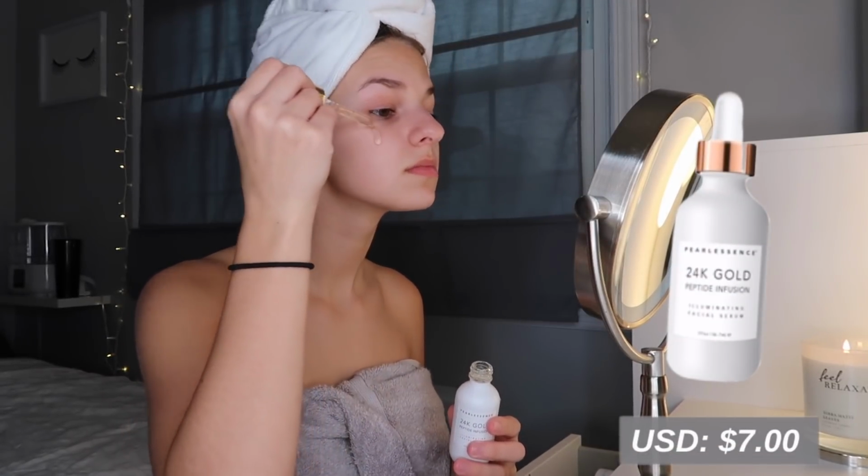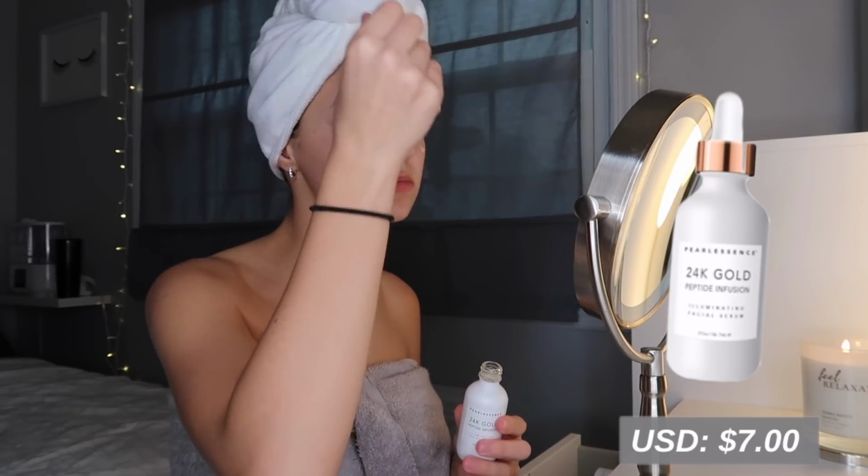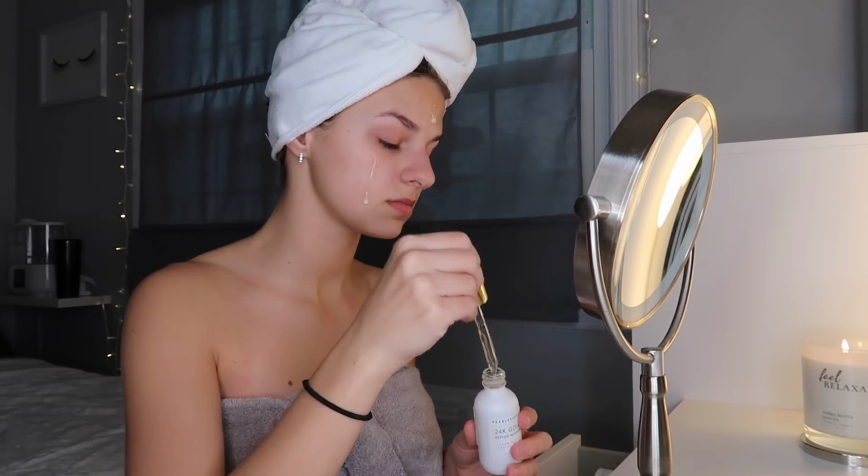As far as actual skincare, I use this illuminating facial serum. It's the 24 karat gold by Pearl Essence. I got this from Marshalls and I've been using this ever since I bought it weeks ago. I love it so much. The only thing it really does for your skin is give it a really natural dewy look.